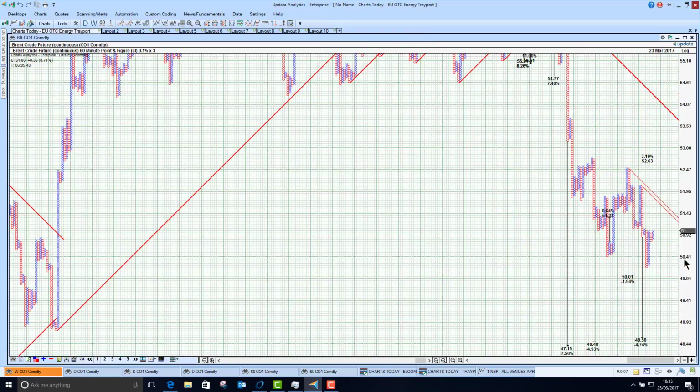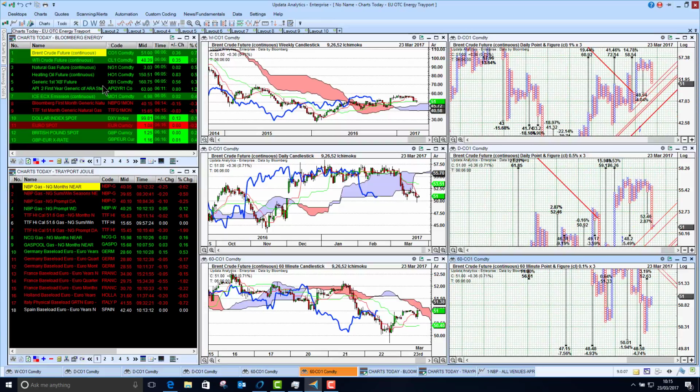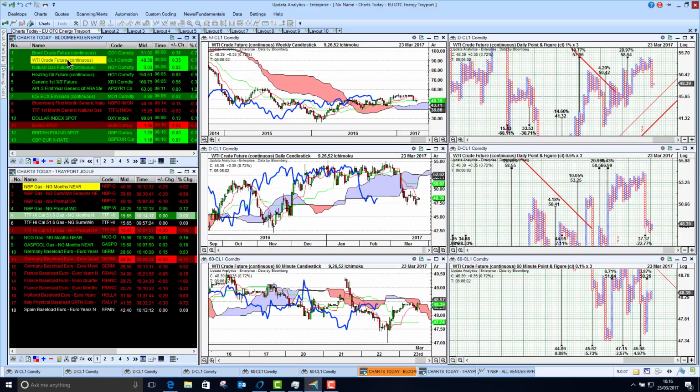Interestingly, if we look at the short-term point and figure targets, we've got downside targets to 47, 48, and 48. So about 4.5%, 5% downside, 7.5% downside on this big one that was given back in early March. We have got a new upside target this morning on this thrust, 52.63, but that's not activated yet. So crude is looking pretty bearish.